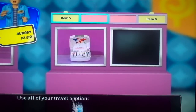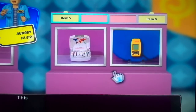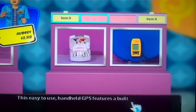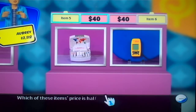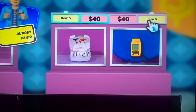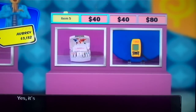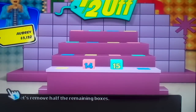Use all of your travel appliances while traveling the world using this dual wattage converter. This easy-to-use handheld GPS features a built-in 16-megabyte background map. Which of these items' price is half off its actual retail price? I'll go with the GPS. Let's see. Yes! Okay, Tim, we have two numbers to choose from. Should I go with 14 or 15?